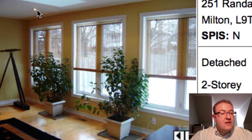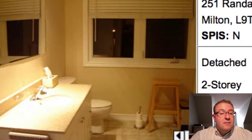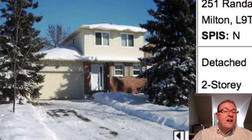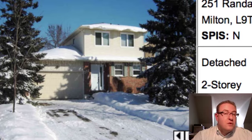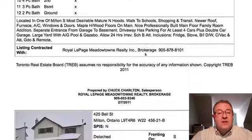There's a skylight here. There's pot lights. 3 big windows, hardwood floors. I like what I'm seeing from this one. Haven't seen it in person. 3 bedroom, 3 washroom. You got a 50 by 120 foot lot with a double garage at $420. These guys are perfect. These guys nailed it. So I like it. I really do.